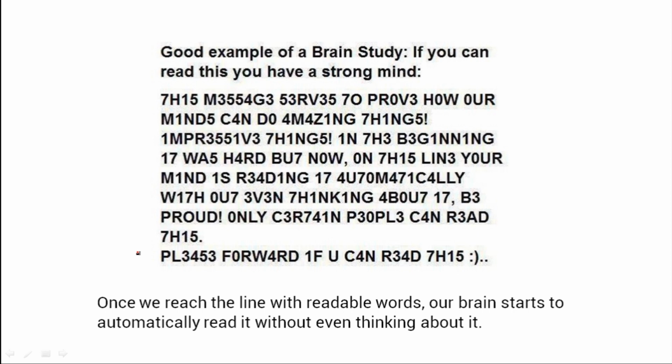As you can see, it's not easy to read the jumbled up lines at first. It takes some effort and concentration to make sense of the letters. However, once we reach the line with readable words, our brain starts to automatically read it without even thinking about it. So this just shows how powerful our brain is and how it can make sense of information even when it's not presented to us in the most straightforward way.